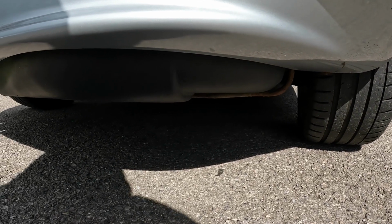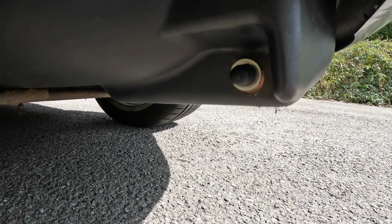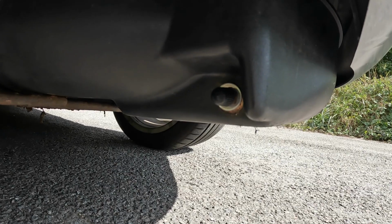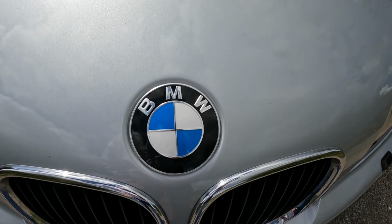Next, I replaced the spare wheel. The old one was rotten, absolutely corroded, and there's a little link pipe under here that connects to a tyre valve, enabling you to check the tyre pressure without removing the spare. That link pipe, and also a nice new spare wheel from eBay, cost £90.94. And next, I replaced the bonnet badge.